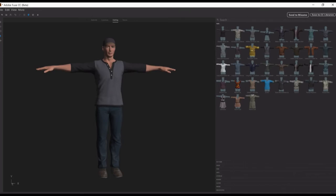So around this time, we were toying around with some technologies that could help us make these characters faster. One of them is this right here. This is Adobe Fuse. Fuse is not a modeling application. What it is more than anything is a series of prefab body parts, basically. So you could pick this face, these arms, this t-shirt, this pair of pants, and then it creates a character for you based on that. And they look pretty good, actually.